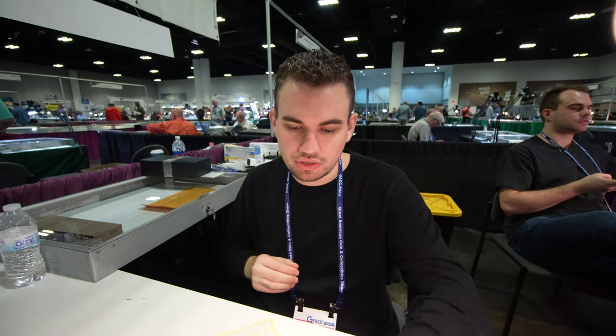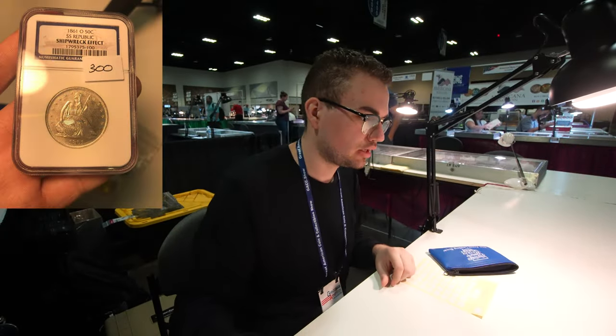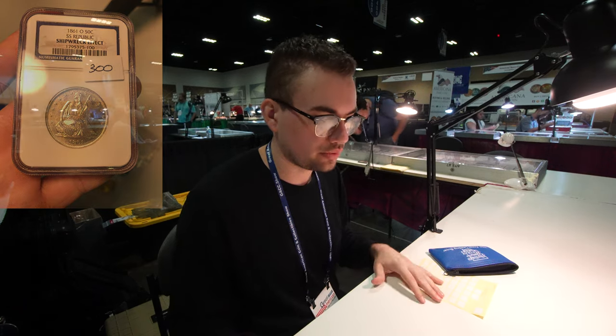Some stuff, if you're not in love with it, price it for that. And if there's other stuff that you're really passionate about, you can pay up for it because you know you have customers for it. If you don't have customers for it, then you can't pay as strong. So it sold for $360, so that's it. If I list it for $360, I'll sell it for $330.